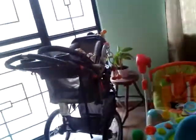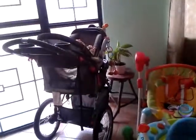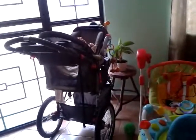And I think eventually I will put it outside, especially now that the novelty of having this travel system has kind of worn off. It's not new anymore. It's been over a year.